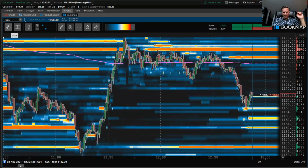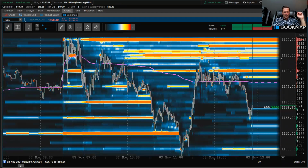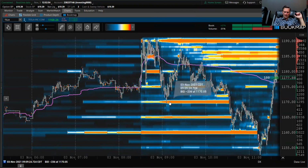All right, so Tesla, let's see what it looks like. Tesla is a liquidity hog. It loves it. We see that at the open today, it runs right up to this huge band of liquidity at 1190, then proceeds to knock it all the way back down to 1170. Nice buy the dip. You see it wasn't too many of them here, but as it pushed through, it started building, adding more buyers, and then they popped it all the way back up to 1187 right in this area.